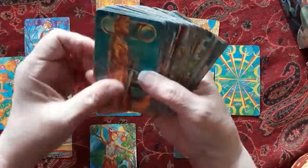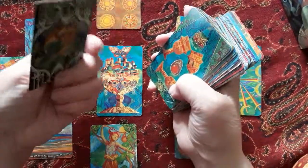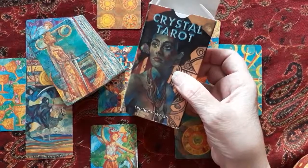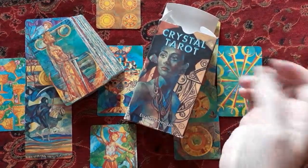So I cut it down. I don't think I'm going to do more to it. I did a little bit of the one card. It didn't really show the coloration. I don't know if I need a new border pen. But that's it. That's the Crystal Tarot. The artist is Elisabetta Trevisan. Beautiful, beautiful deck.